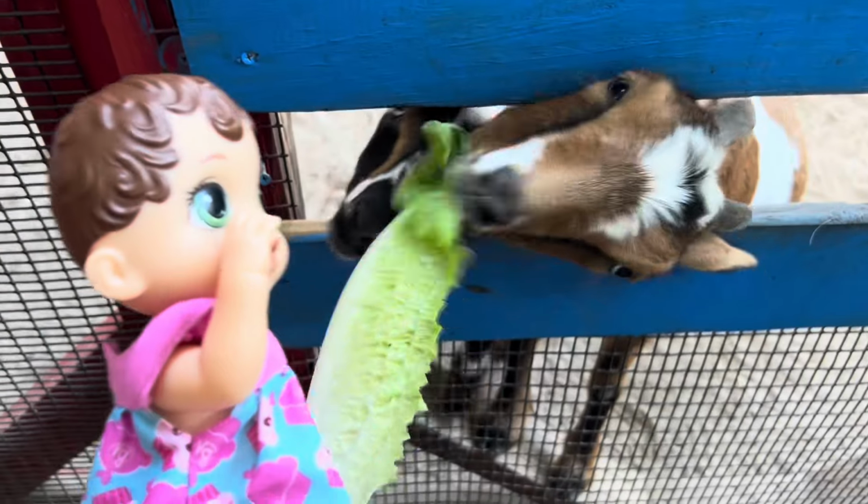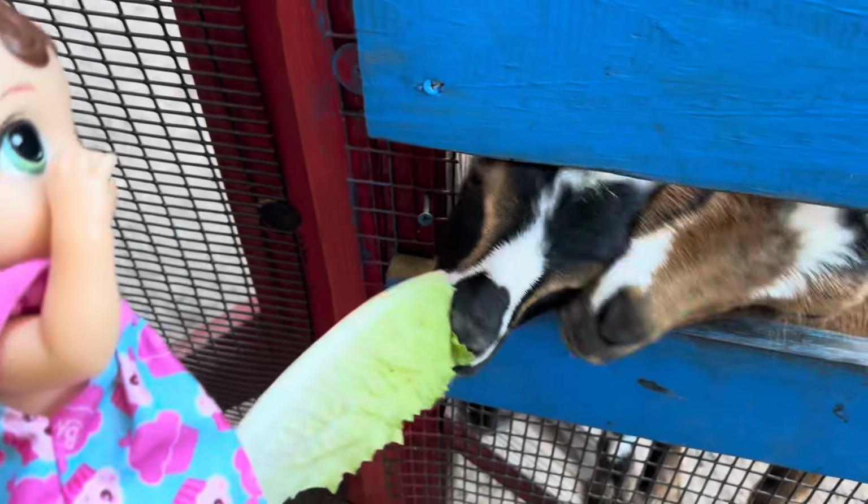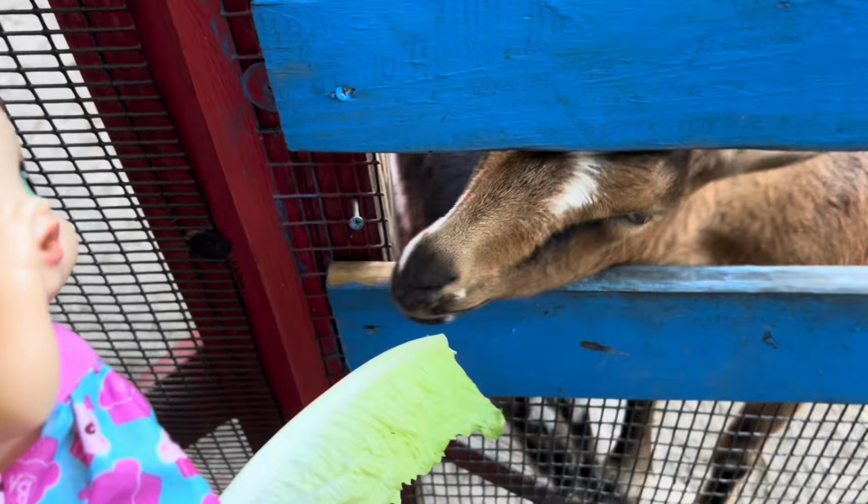Okay, now I'm gonna try to feed lettuce to these goats. So here you go, some for you, and now some for you. And hey, this one's being greedy. Oh my goodness, so greedy.